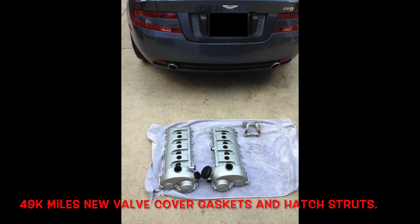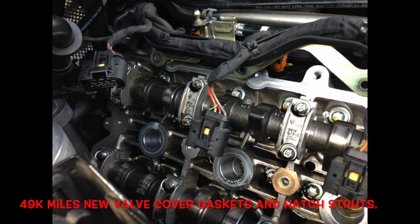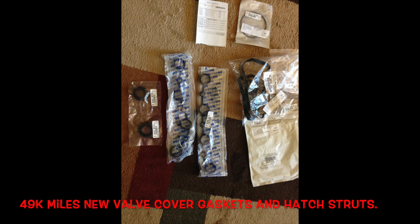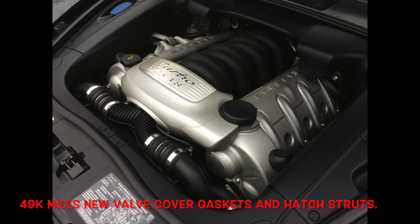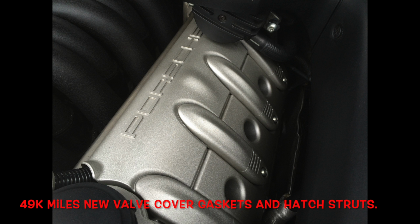Every time I drove the car, I could smell oil burning. What was happening is, oil was seeping past the valve cover gaskets and dripping onto the exhaust manifold, causing the smell of burning oil. So at 49,000 miles, the car received 2 outer valve cover gaskets, 2 inner valve cover gaskets, 2 camshaft actuator seals, and a Y pipe to throttle body seal. This set me back $135.58 in parts, and the labor was free since I did the work myself.